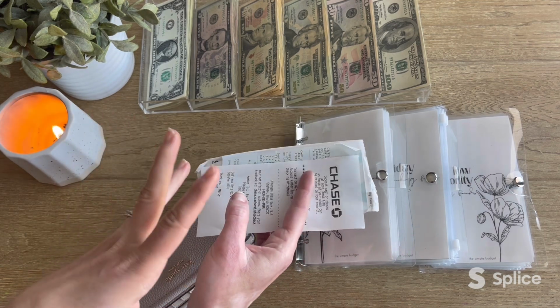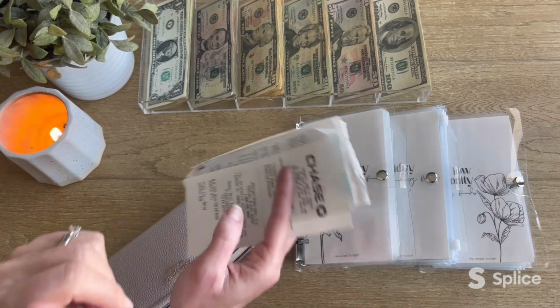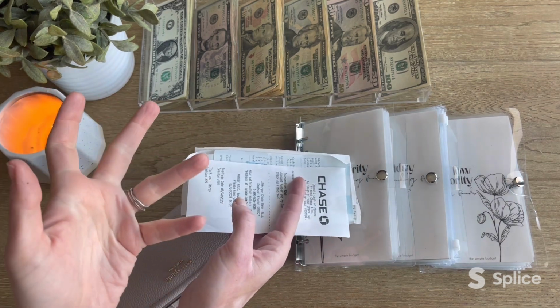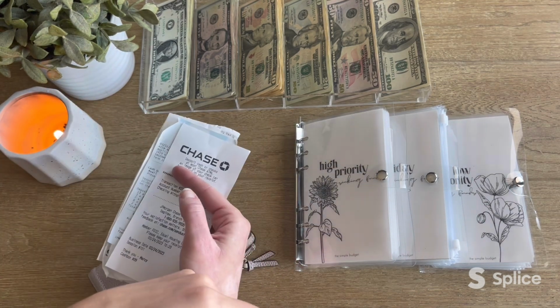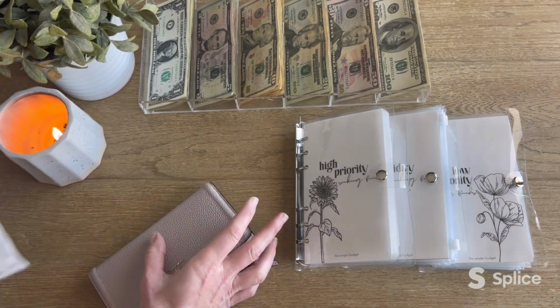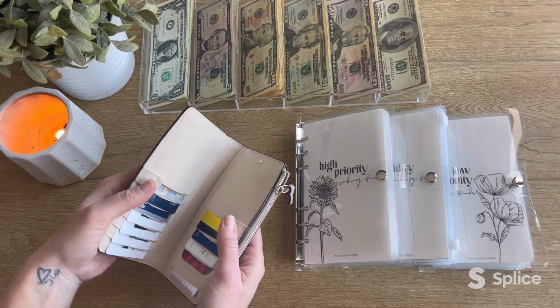I do have them listed below, because I am all about trying to get a little kickback here and there for money that you're going to spend anyway. You may as well earn some points back for what you're spending. Anyway, that was a very long rambly explanation for my receipts.